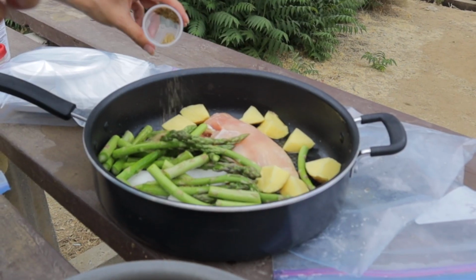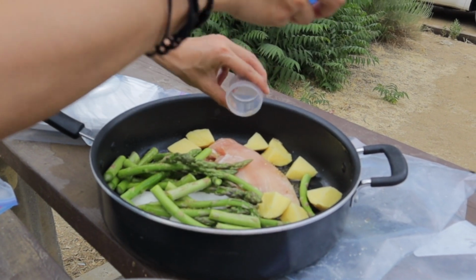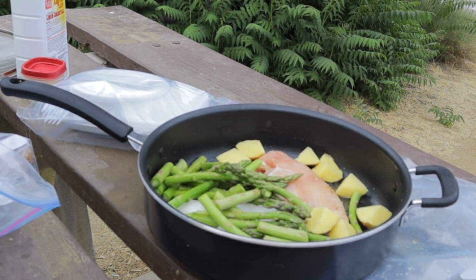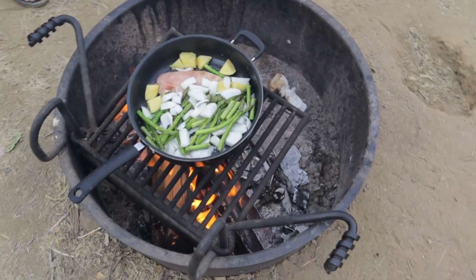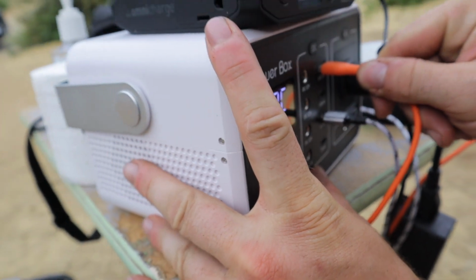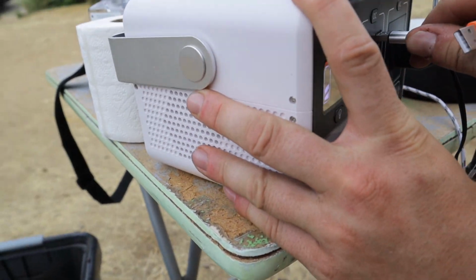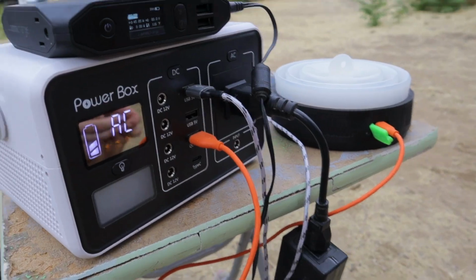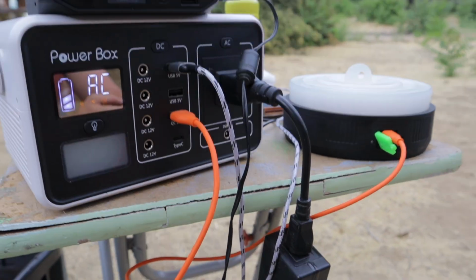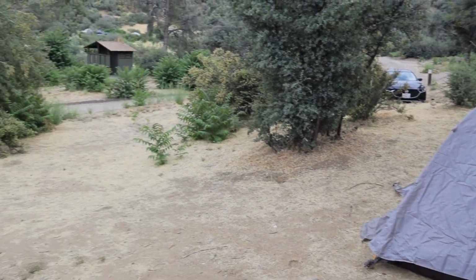I forget what seasoning this is, but it's kind of spicy. Oh, the flies like it though. Let's just try it. This is what the progress is like so far. Sizzling. Looks pretty good. The power box is doing pretty well. What's cool is that it even has a little fan right here, so we can feel a little bit of coolness. It's still holding up pretty well. It's a little bit less than half, but doing solid. Very handy. We have our tent right there and our food.